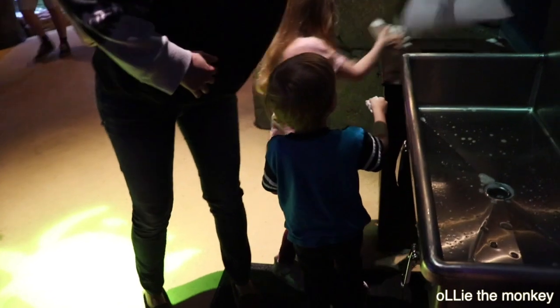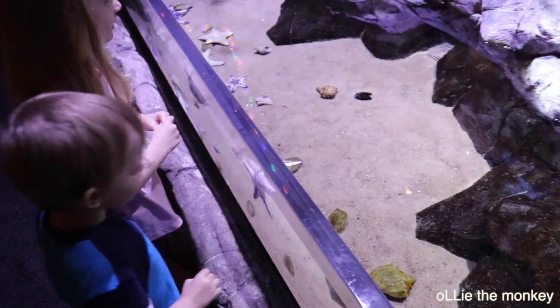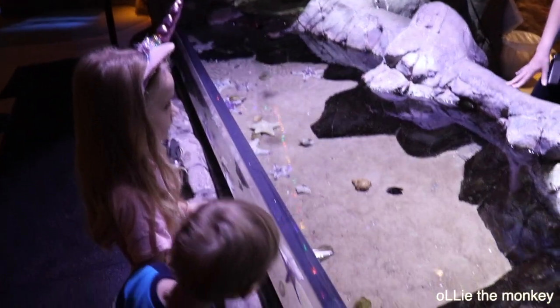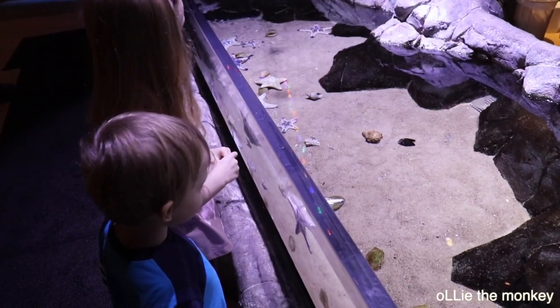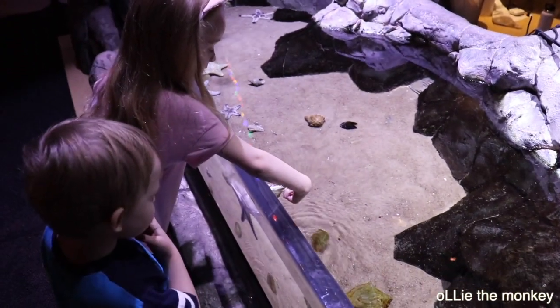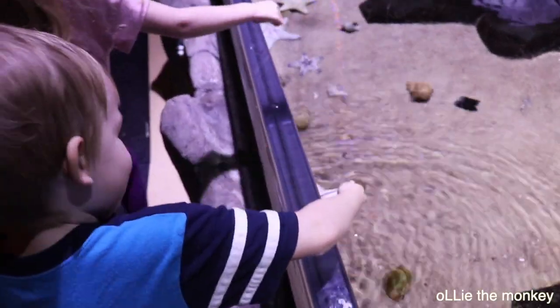It's a fin. Yep, that's a fin. Good job. And to touch them, we just ask that you touch the tops, not the bottoms, and you don't pick any out of the water. Okay, so don't take them out of the water and only touch the tops. Good job. You did your mission.